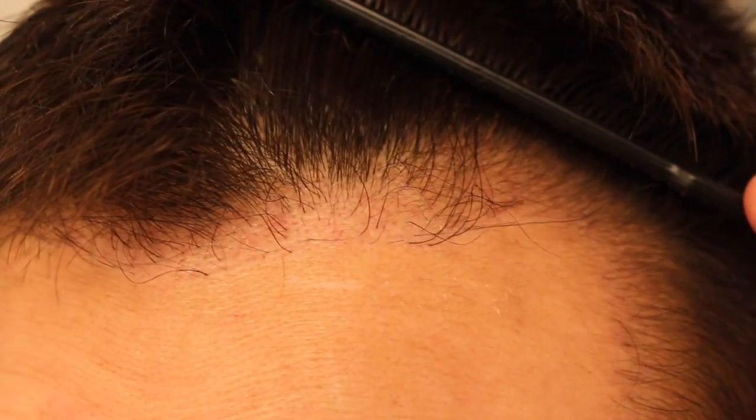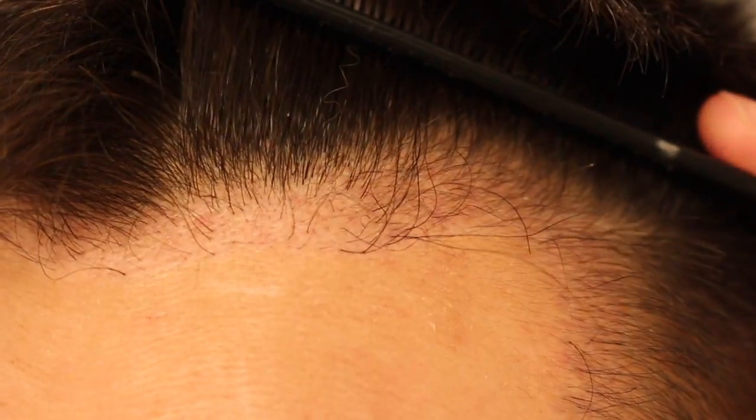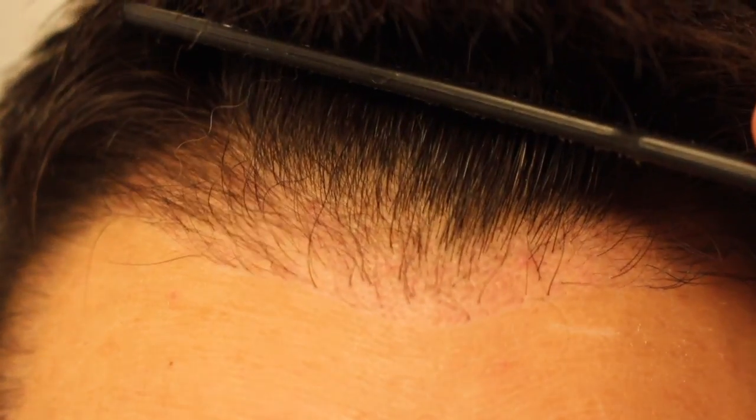But in my case, I think I got enough coverage where once I grow out my hair, it's going to cover the forehead really nicely. So I'm not too worried about that. But yeah, that's why I'm growing out my hair. So just one last look here.